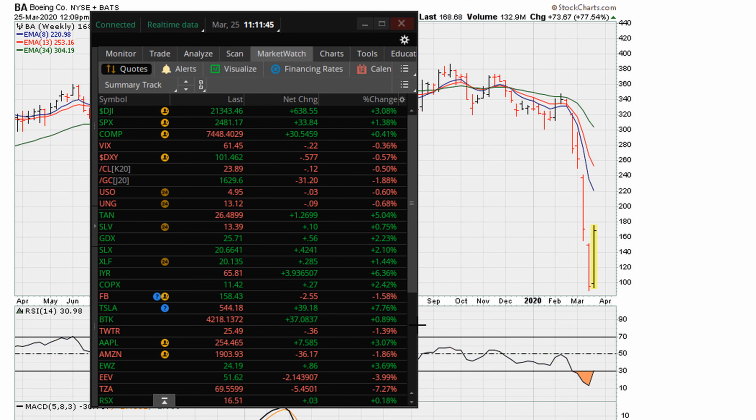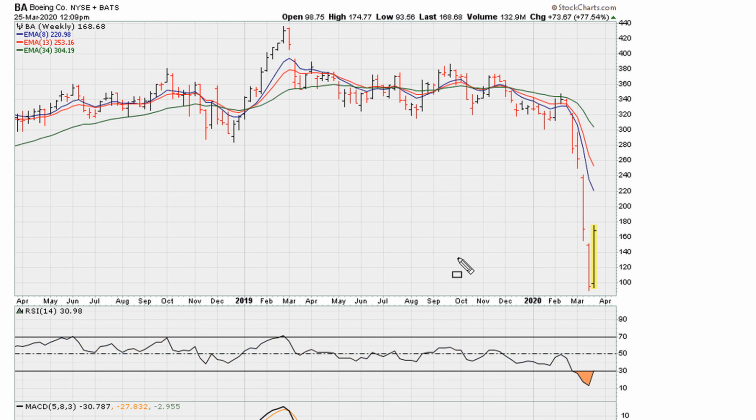It is for March 25th, 2020, and we're going to be taking a look at Boeing. Alright, let's begin with the time frame here, which is the weekly. And I'm beginning with the weekly as we are going to be taking a look at the 4-hourly, but the weekly is going to give us a little bit of a better perspective.